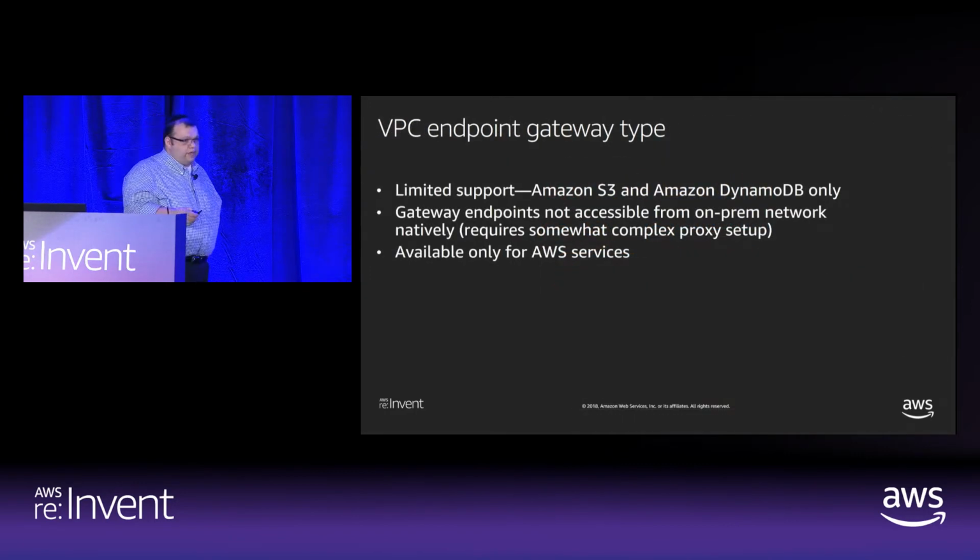So the VPC endpoint gateway type is, for customers that want to connect to S3 and DynamoDB in a private way without having to go through the internet gateway, definitely the preferred option. But again, only two services are supported. And a lot of our customers have asked for VPC endpoints for many other services. The gateway endpoints also do not enable native connectivity from on-prem networks. So let's say you have an on-prem storage backup solution and you want to use S3 as a backend, you can natively go through from on-prem through a VPC and use those VPC endpoints.